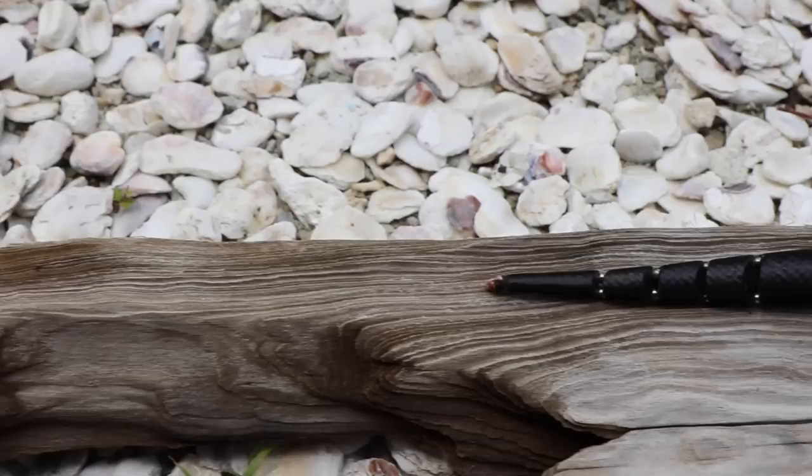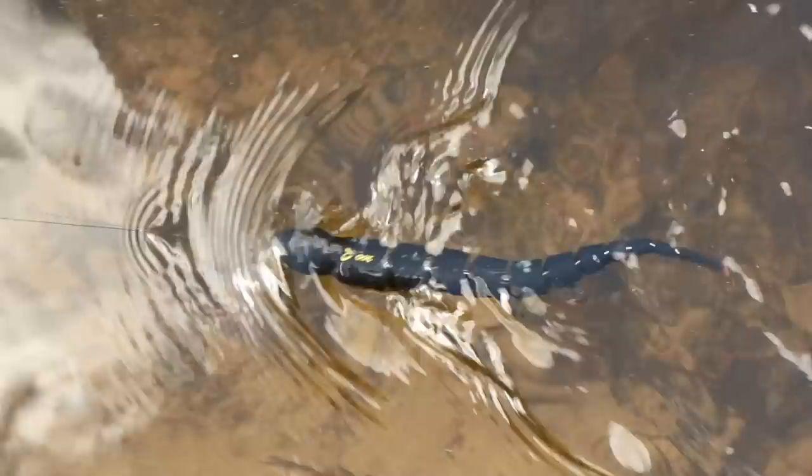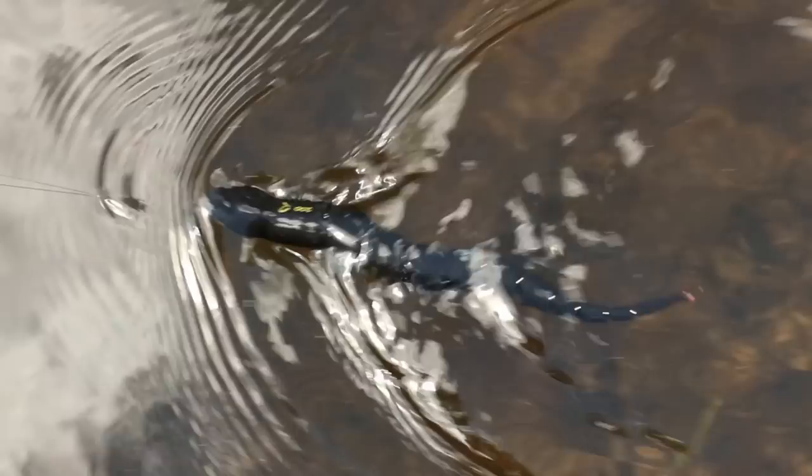Our third bait is probably my favorite of the bunch, and that is this topwater snake. It's a wake bait, and this thing just slithers in the water. The action is super awesome, and I've got annihilated on this quite a bit by some big bass, so I'm really excited to throw that.